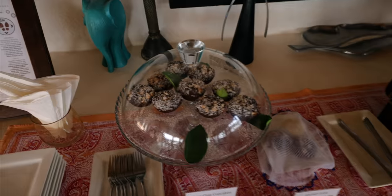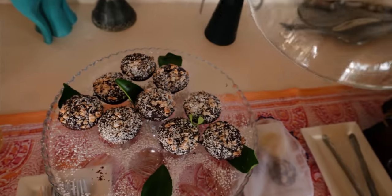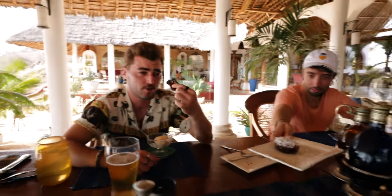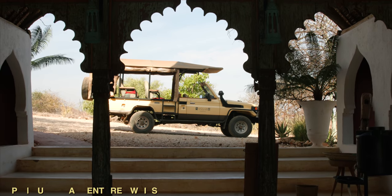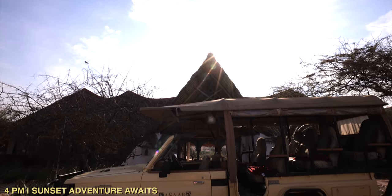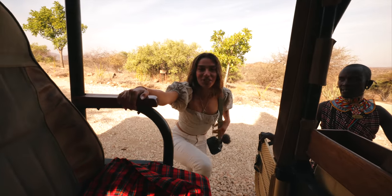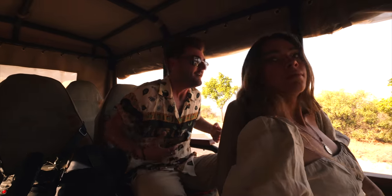Wow. We just had the most delicious fudgy wudgy brownie. No, but for real, these brownies are insanely delicious. It's like adrenaline injected back into my heart. I needed that. Let's go. I have so much more energy than I did when I first got here. All right, let's get this adventure started. And it starts right now.